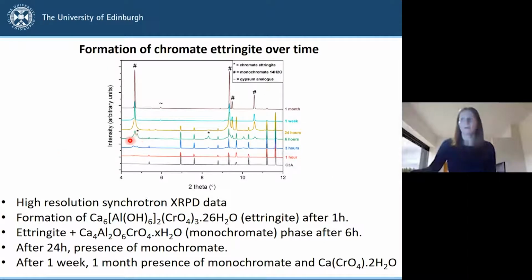So here we have chromate, but we have some other peaks appearing that we were able to identify as something called a monochromate phase, which has this predicted composition here. The monochromate phase is analogous to the cement system, where ettringite will further react to form monosulfate phases in cement. So this kind of process is known. And after longer periods of time, so 24 hours and up to a month, we could see quite clearly that the product forming was monochromate, which was picking up the chromium from the solution. And we also found evidence of a calcium chromate phase, which is analogous with gypsum, calcium sulfate hydrate.